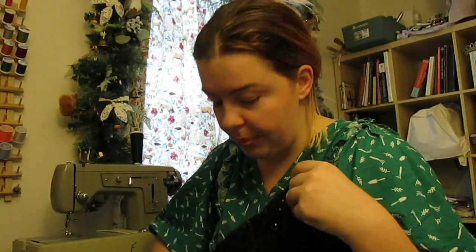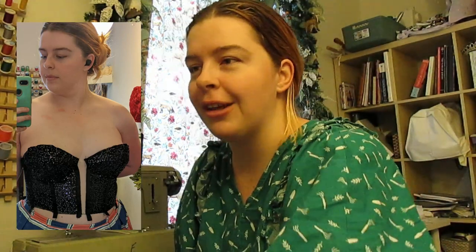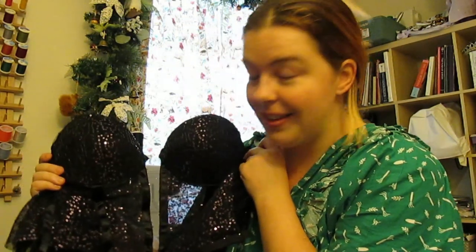I did baste a zipper in so I could do a quick try on. I will throw the picture up. I am pulling like 4 inches out of the center back to get it to fit right, so I will need to make that adjustment. But other than that, it's looking really good.